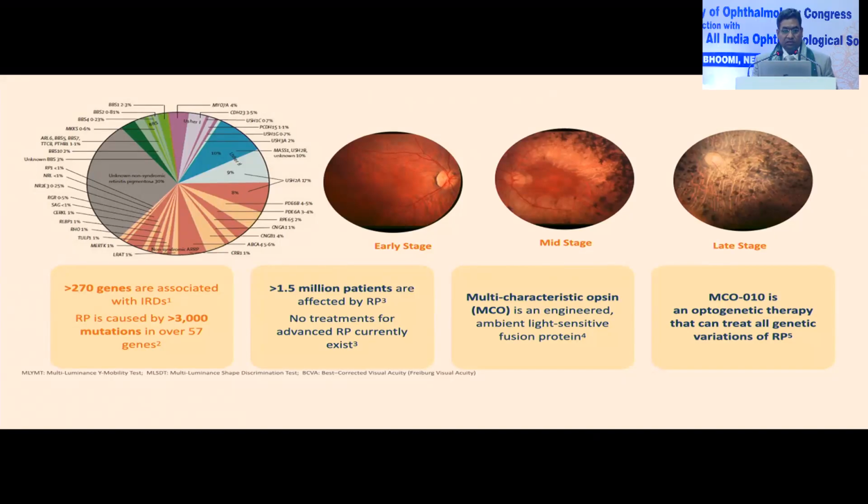Is it possible? So as you all know, RP is a non-treatable disease for all of us, and it is associated with more than 3,000 mutations, and more than 1.5 million patients are there, but it doesn't have a specific therapy. So in most of the patients, it is so much degenerated that the rods and cones are not there. So we thought of a therapy which can target all the genetic mutations, as well as a patient who is in advanced stage and not having rods and cones.